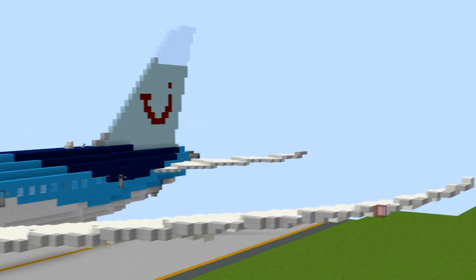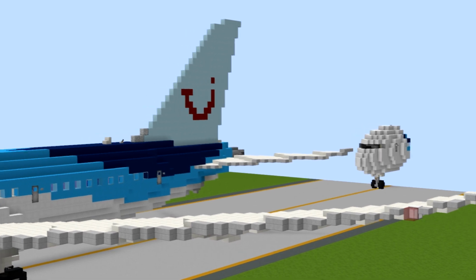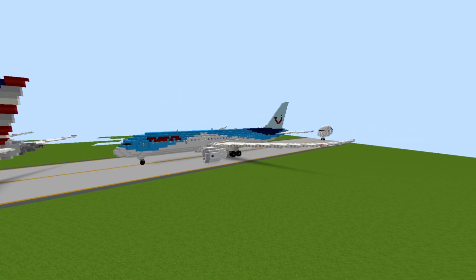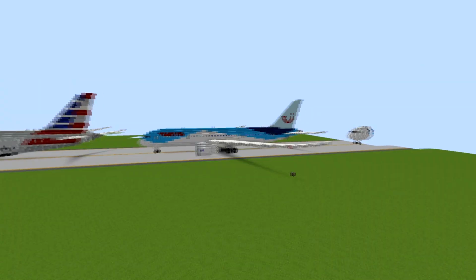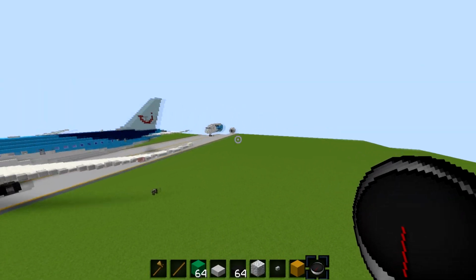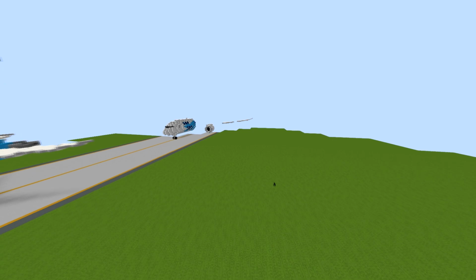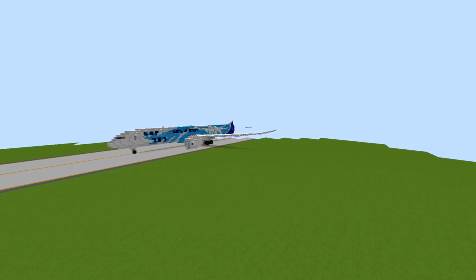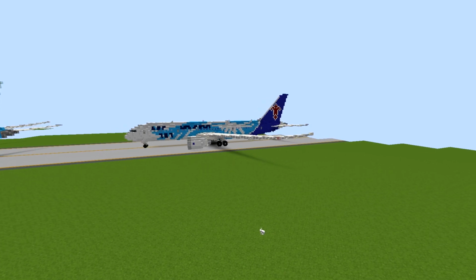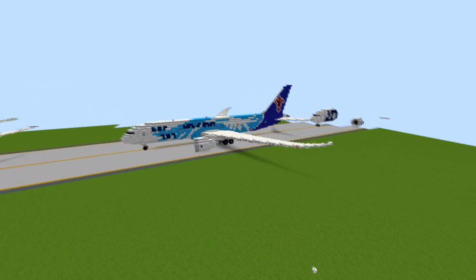I'm proud. Now the tail did turn out a bit weird, but hey, it's better than nothing, so this is mostly it for Thompson. I don't think we made an interior for this. I doubt it, so we can continue down the line. Now here's one of my favorite liveries I ended up making, China Southern. I'm just proud of myself with this livery because I thought I would fail miserably, but I apparently didn't. So here's the China Southern livery.